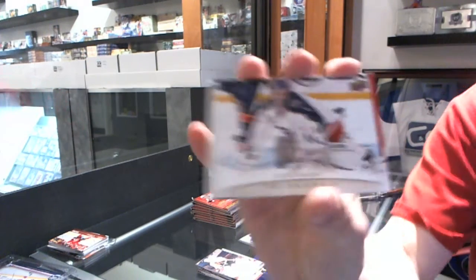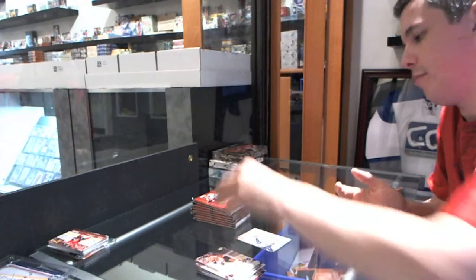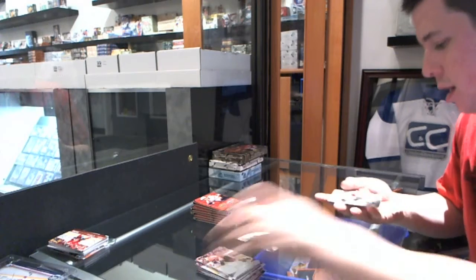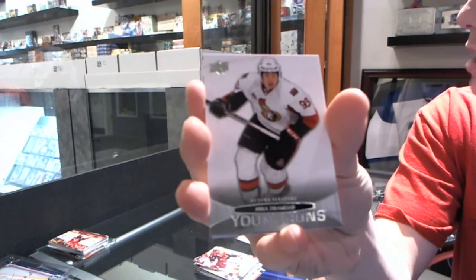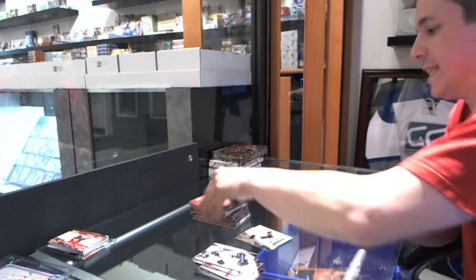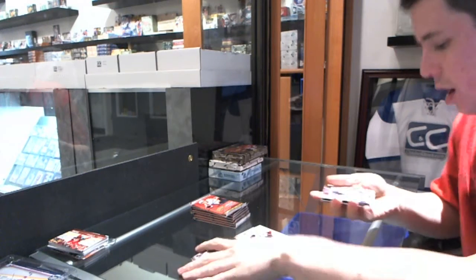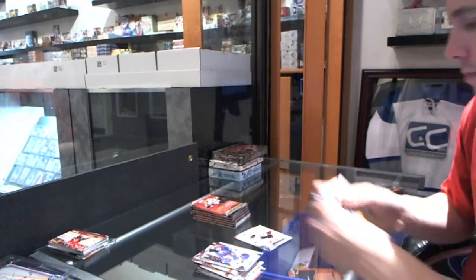Canvas for the Columbus Blue Jackets, Steve Mason. Young Guns for the Ottawa Senators, Mika Zibanejad. All-World Team for the St. Louis Blues, Yaroslav Halak.